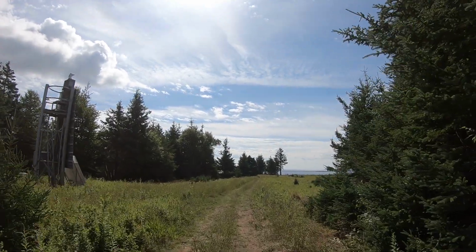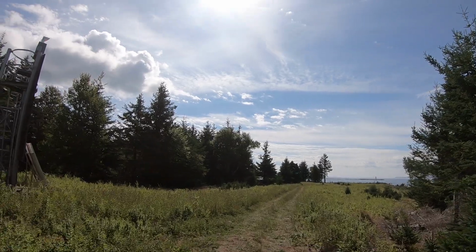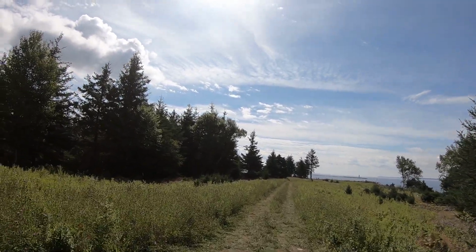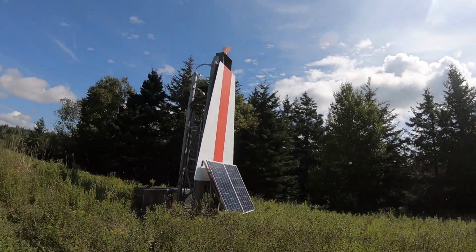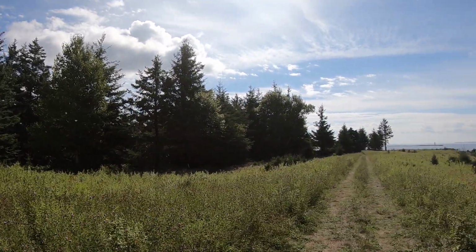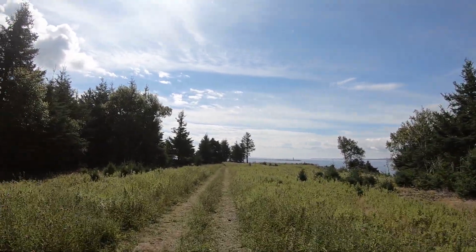There's a structure coming up on our left. According to Lighthouses of Canada, Eastern Region, this is a mid-range light. This solar-powered light is to aid vessels entering Halifax Harbor.